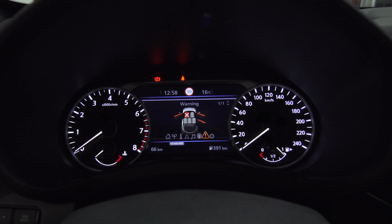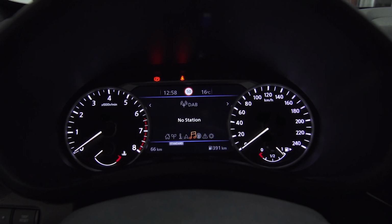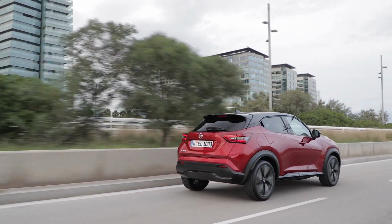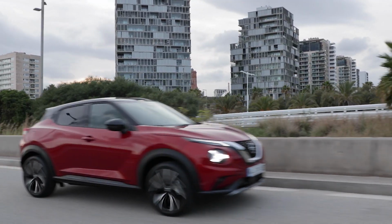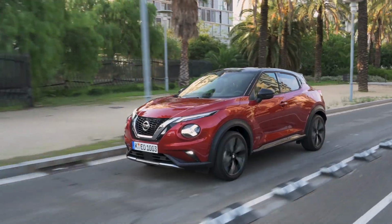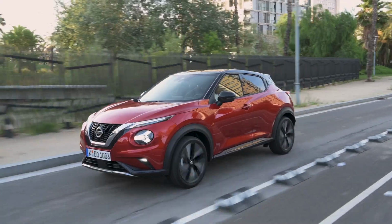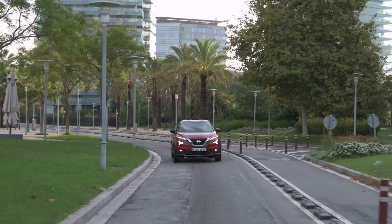The Juke isn't short on safety functions. It includes intelligent emergency braking with pedestrian and cyclist recognition, intelligent speed assist, traffic sign recognition, intelligent lane intervention, rear cross traffic alert and blind spot intervention. And there's also ProPilot, which is active cruise control. So it's right up to date with all the safety stuff.